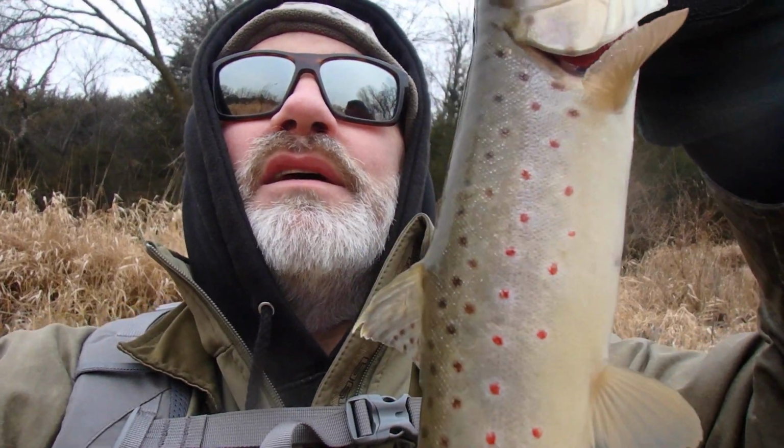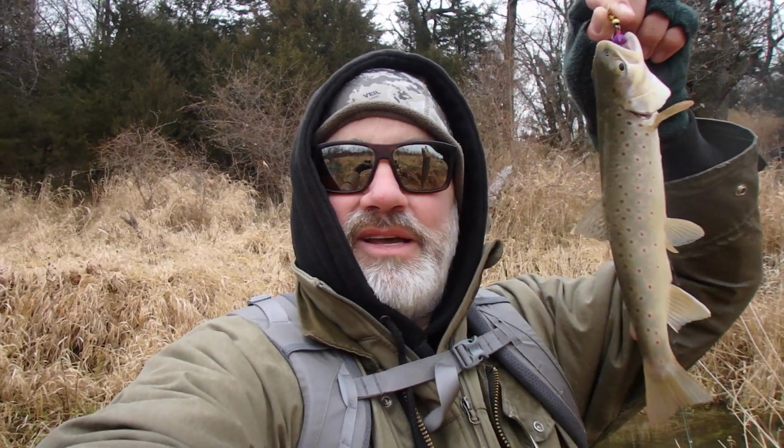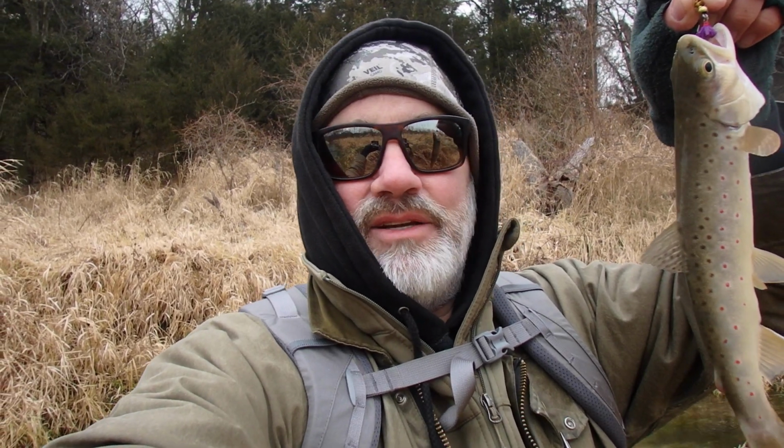Finally found me a brownie, smallest fish I've caught all day. But look at the red markings. Really cool. Little brown trout. Still current, still spinner, still fast. It's cold as heck. You don't have to fish slow.